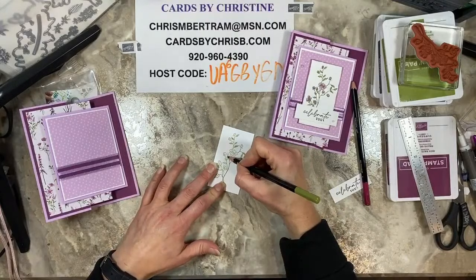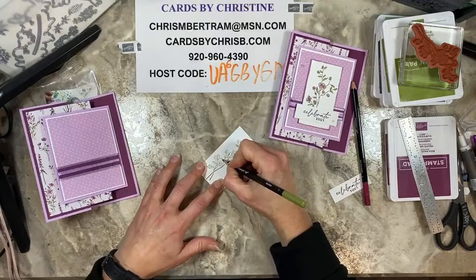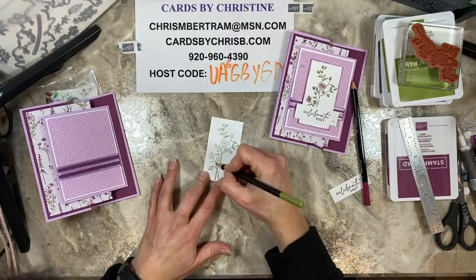I'm just coloring in some of these leaves in Old Olive. And let's get these little guys down here too.